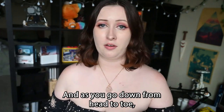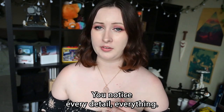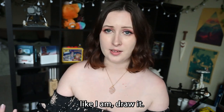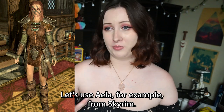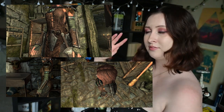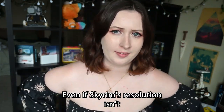And as you go down from head to toe, make sure you write down every single part you notice, every detail, everything. And if you're someone that needs visual references like I am, draw it. Let's use Aela, for example, from Skyrim. Here are some of the reference images I have collected of her. Very, very good, even if Skyrim's resolution isn't the best.